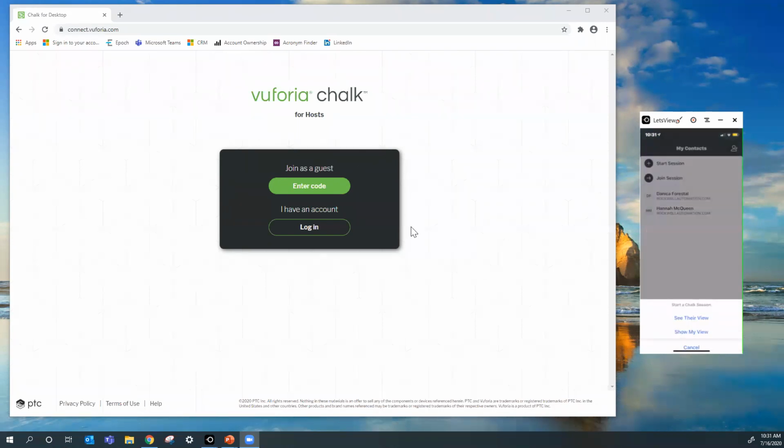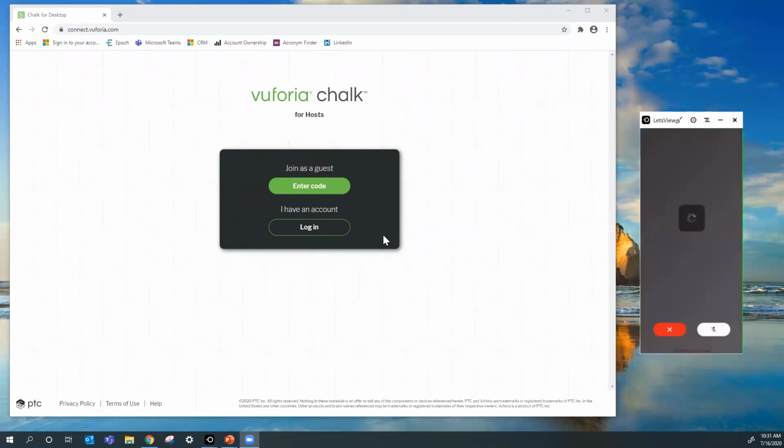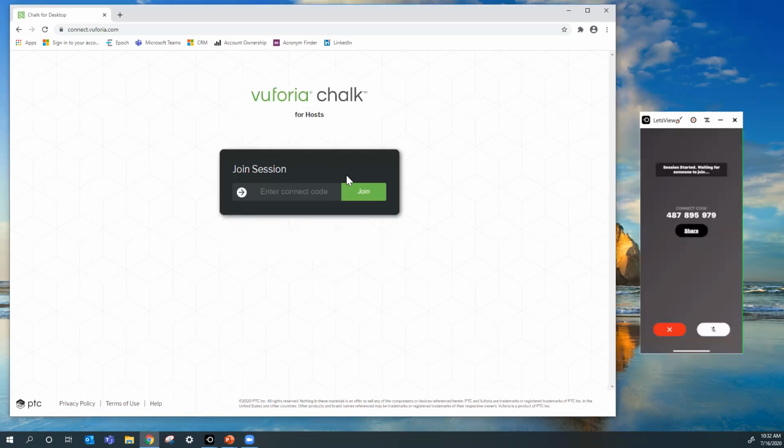So I would start the session on my phone, click Show My View. I'm going to mute it so we don't get interference. And then a code is automatically generated, and you can share that with the other end of the call. So the other end is going to enter in this code that was generated, click Join, and join as a guest.